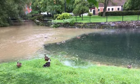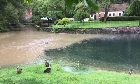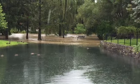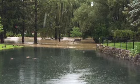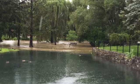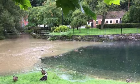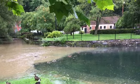Look at this and see the differences in the muddy and clear water. That muddy water was Spring Creek in Bellefonte, Pennsylvania, when it was flooded a couple of years ago. The clear water, that is water that came up from the ground through Big Spring. And Big Spring, that's the second largest spring in Pennsylvania, and 14.5 million gallons of water per day comes up through Big Spring, according to the Spring Creek watershed groups.